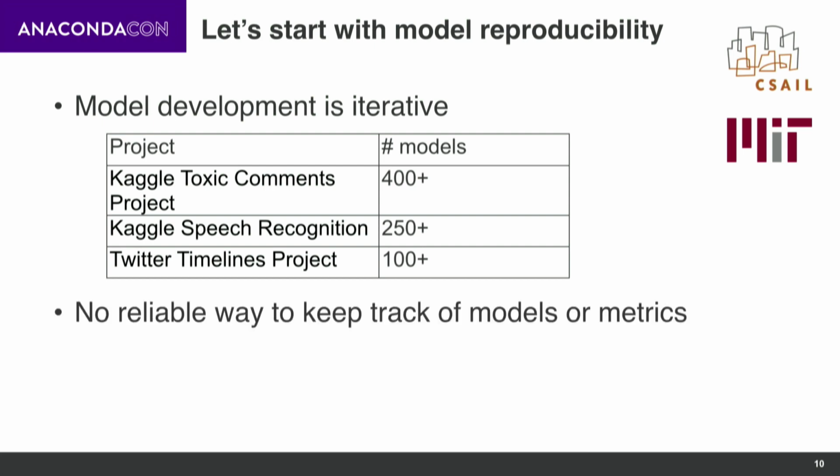However, we still did not have a reliable way to keep track of the models or the metrics. How can I go back and tell my boss or colleague why I picked one model over the other? How can I track how long a model took to execute in real time?